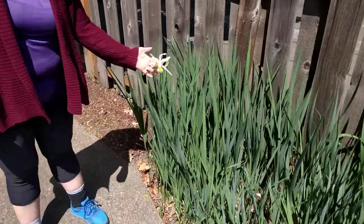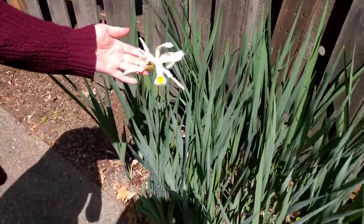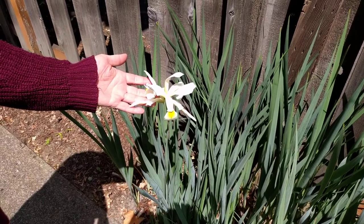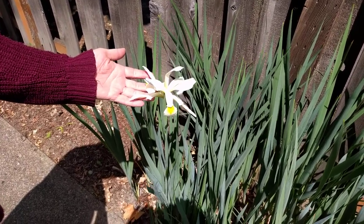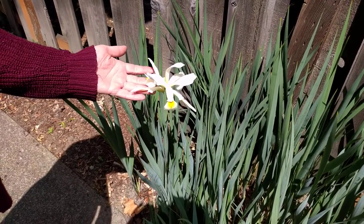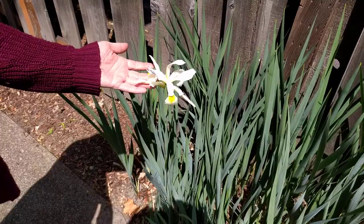Japanese white irises. Very beautiful and very long lasting. These flowers will last quite a while, and they will continue to come up until, I think, almost late fall.